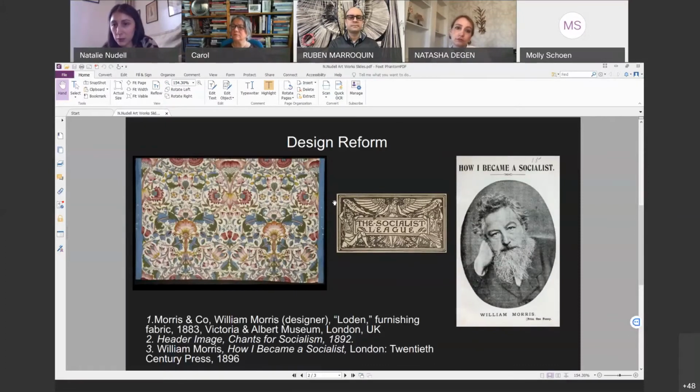William Morris was himself a son of a very wealthy merchant. He was highly educated at Oxford. He was best friends with the Pre-Raphaelites. He had an experience very much not that of the laborer and not that of the factory worker, although he had all of these ideas about how the worker and the craftsman ought to be living and ought to be working.